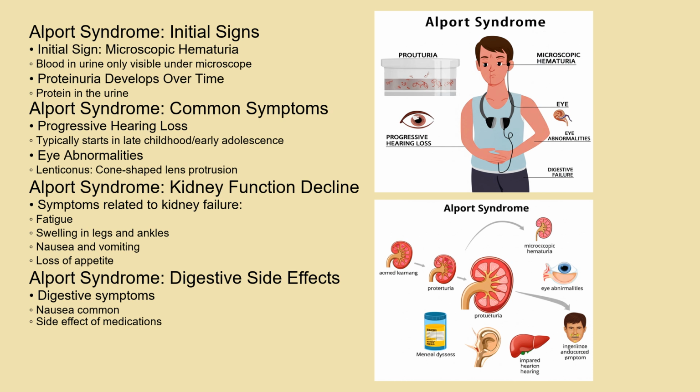As kidney function declines, individuals may experience fatigue, swelling in the legs and ankles, nausea, vomiting, and loss of appetite, all symptoms related to kidney failure. Digestive symptoms like nausea are also common side effects of medications used to manage the kidney disease.